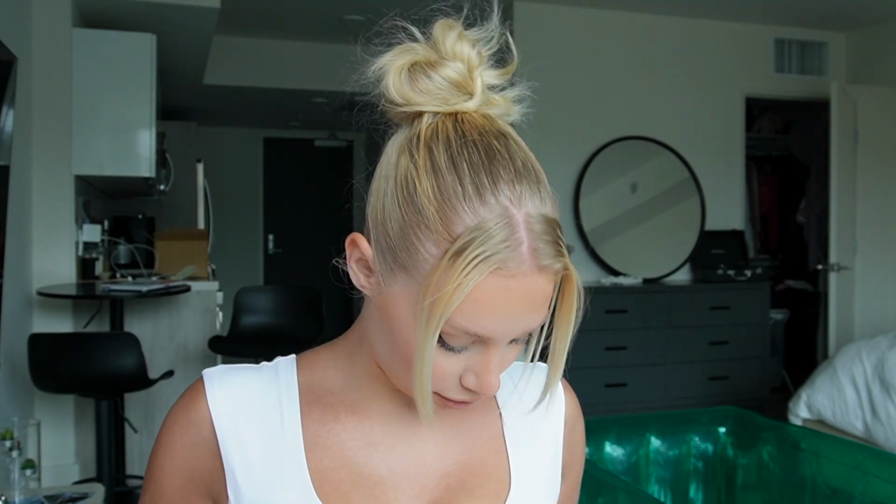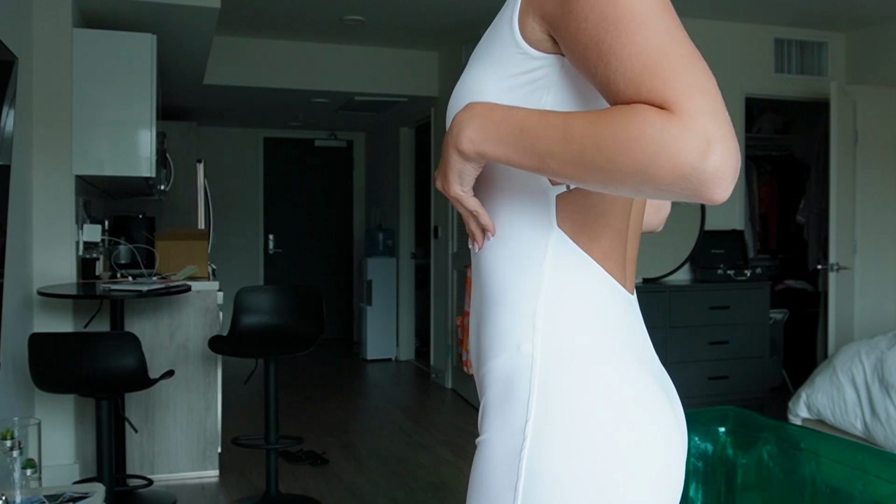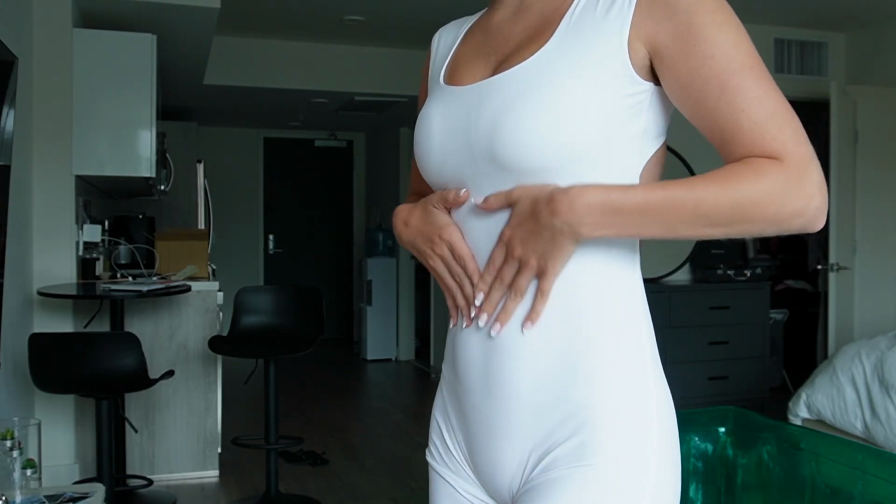All right, and it's really silky, like it's the spandex kind of material, so it's very comfy cozy. I will say it does not suck anything in, so if you're worried about it sucking anything in, aside from my boobs, which feel very supported, my waist is not sucked in. It doesn't really have the tummy tuck kind of thing going on, but I'm not mad at it.